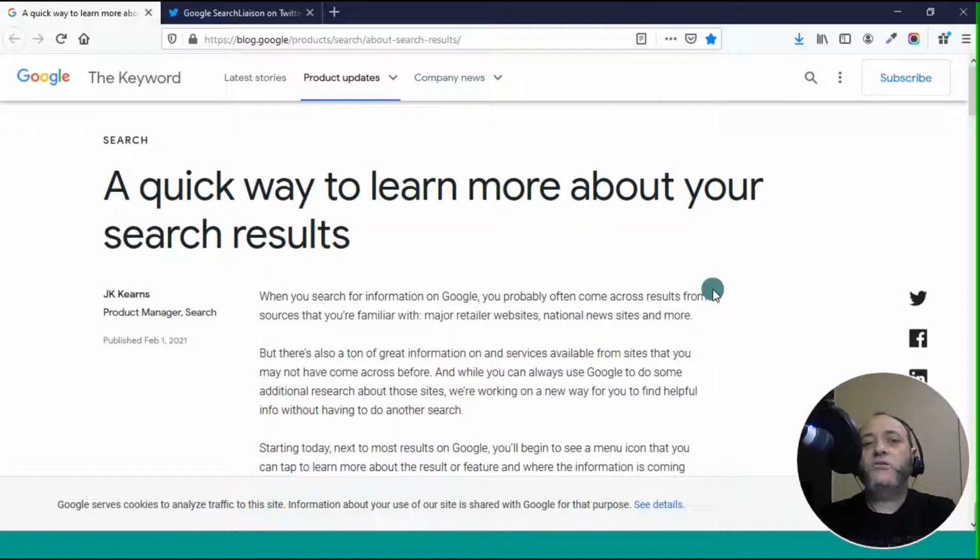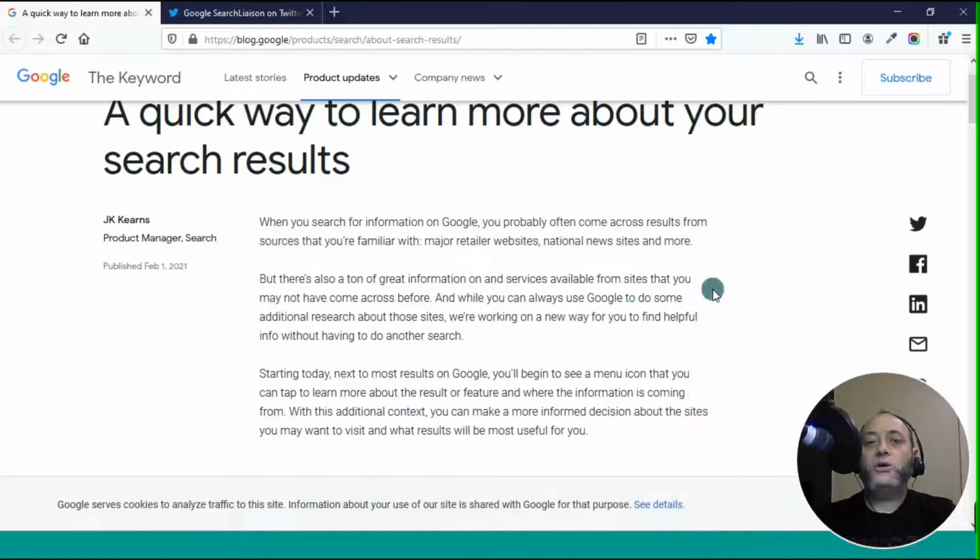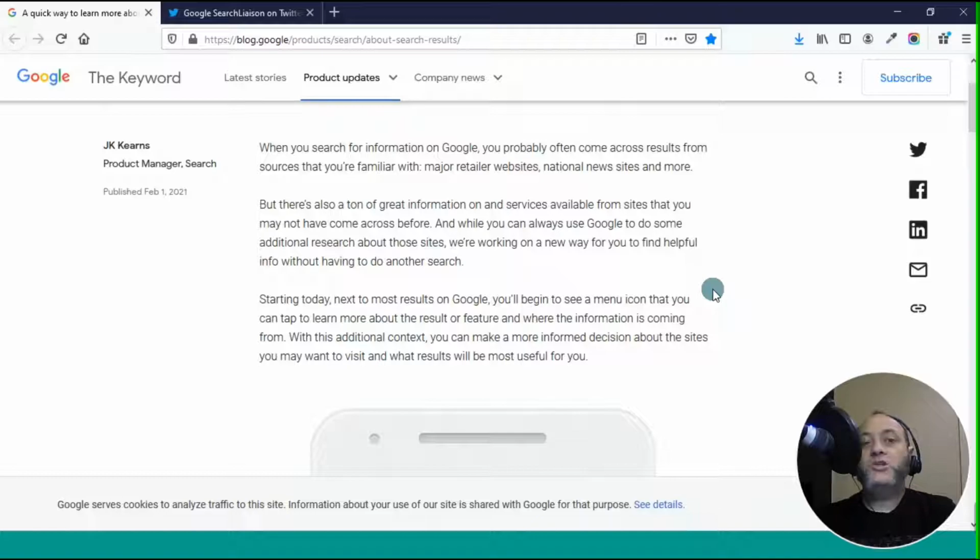Let's go through this article really quick. It says, "A quick way to learn more about your search results" by J.K. Kearns, the product manager of search. It was published on February 1st, 2021. It says when you search for information on Google, you probably often come across results from sources that you're familiar with, like major retailer websites, national news sites, and more. But there's also a ton of great information on services available from sites that you may not have come across before.